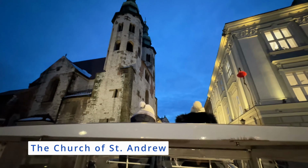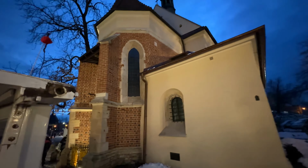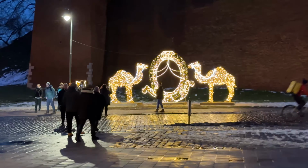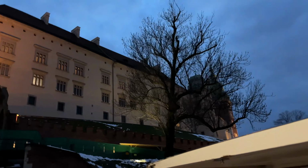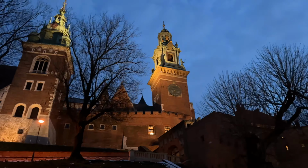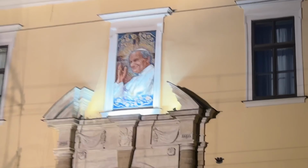Well, that church was built from 1079 to 1098. Oh, this is the castle. We're guessing that's the papal window.